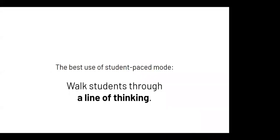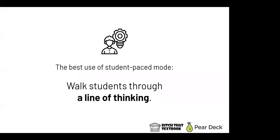And then here's the other thing. I think this is the best use of student-paced mode. We were talking about how you can use it, and you can use it for this. You can use it to do recall-based questions. You know, can the student remember the capital of Georgia? Can the student remember the parts of the water cycle? Can you remember this? Can you remember that? Yeah. That's like recall level. That's kind of like depth of knowledge level 1, pretty superficial.